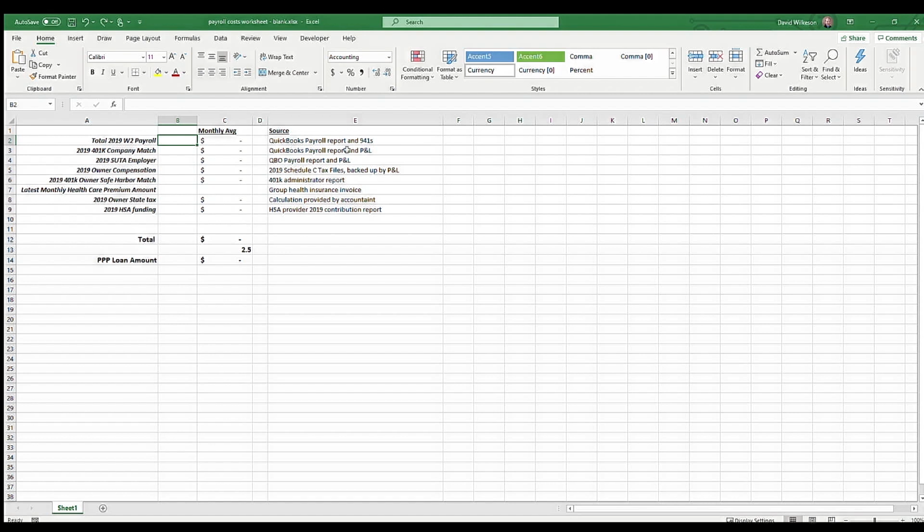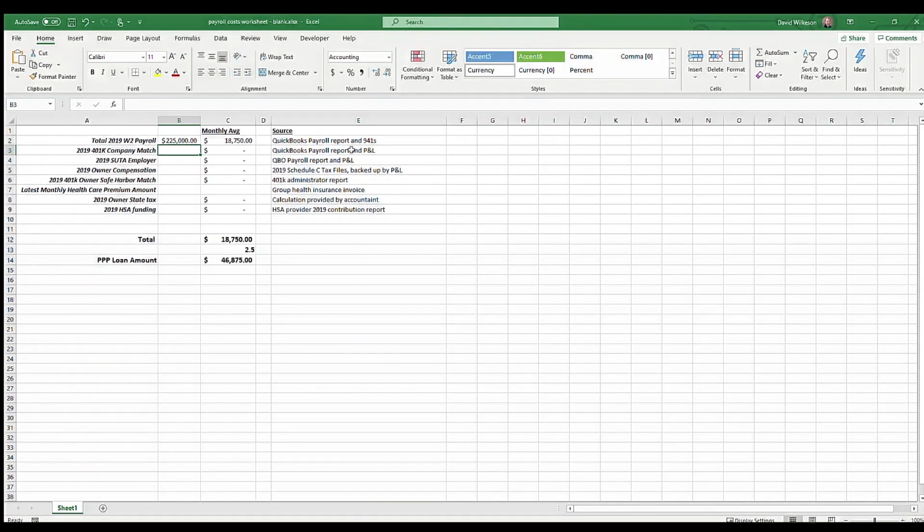So here I'm just going to go ahead and enter my 2019 W-2 payroll totals from last year, and then my 401k company matches, so what the company was responsible for, any state taxes I paid as an employer, and then my total owner compensation that I paid out. Remember that there's a maximum of $100,000 per employee, so I can't go more than $100,000. And then any 401k safe harbor match on that owner money.